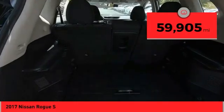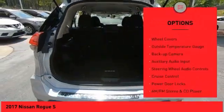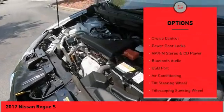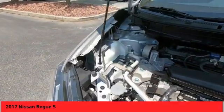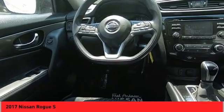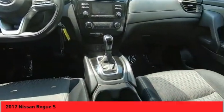Here are some of this vehicle's great options: all-wheel drive, power mirrors, traction control system, wheel covers, outside temperature gauge, backup camera, auxiliary audio input, steering wheel audio controls, cruise control, power door locks. Drive away with a great deal on this vehicle. Call or stop in today.